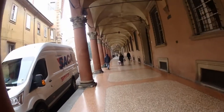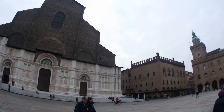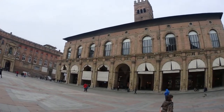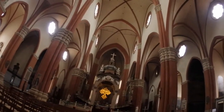So we kind of found ourselves in Bologna by accident. We were planning on the Ducati Museum today, but it was closed, so we came to Bologna. We were planning to do it tomorrow, but we don't really know what to see or do. So we're just kind of roaming around.